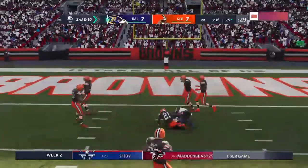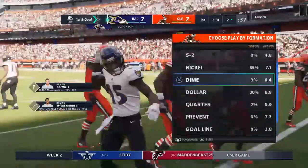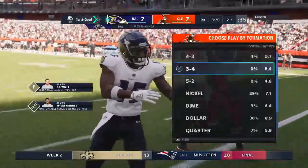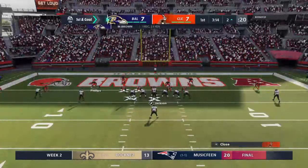He gets it to Brown, complete. And they are able to stop him, but he does take it all the way to the 2. They're able to convert on 3rd down, and that sets up a 1st and goal.